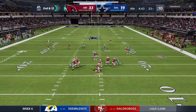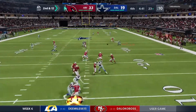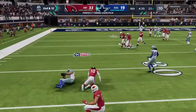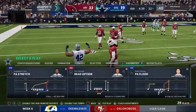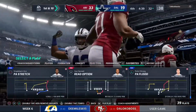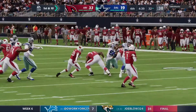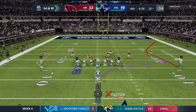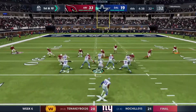They fake the handoff. Now Murray. And intercepted. Maybe the turning point they need. Picked up by Keanu Hill. And they're going to set up shop at the 32-yard line. From the 32 now. Here's 1st and 10. 1st and 10 at the 32-yard line.